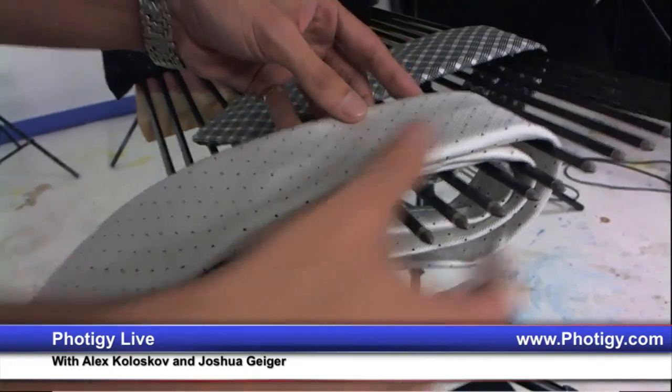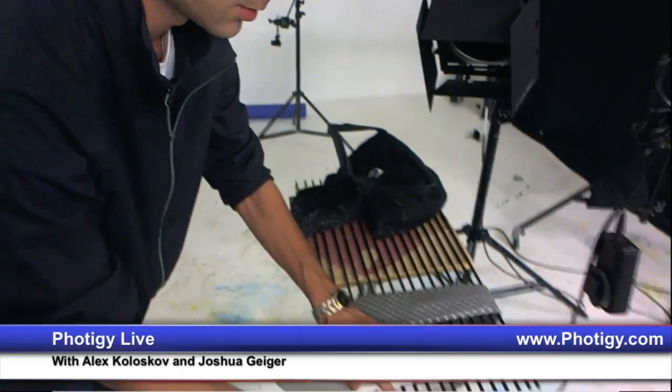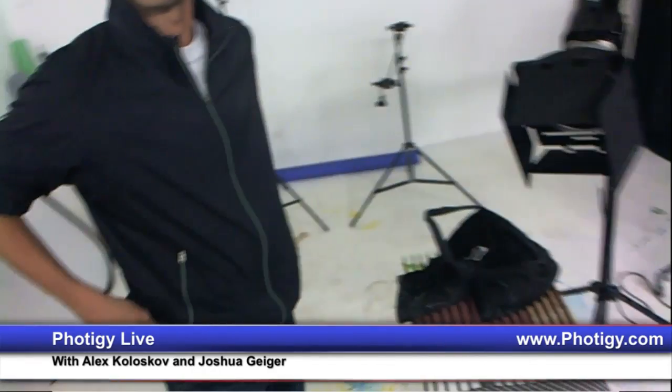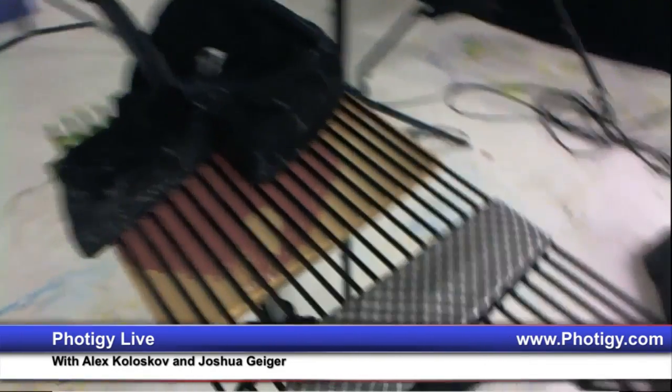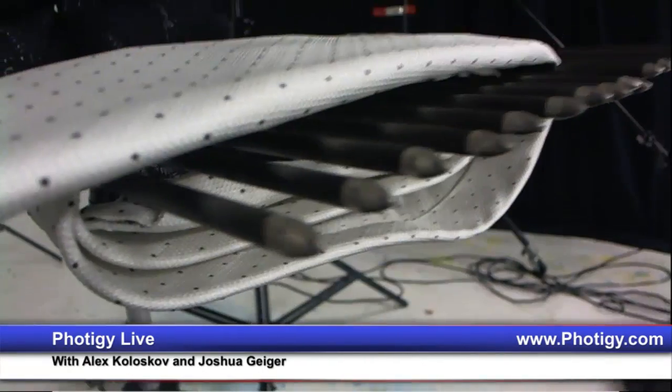Essentially, we're just going to position these in a nice way, offset them a little bit, make sure they're all even, and then get a nice top-down shot of the ties. Maybe some rim lighting on these arrows to make them more dramatic. Cool. The scary arrows.